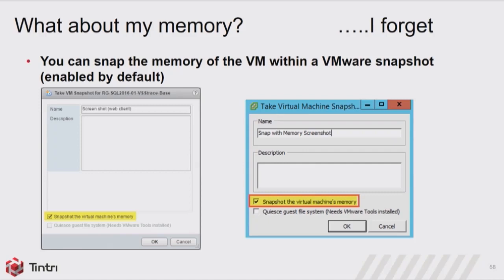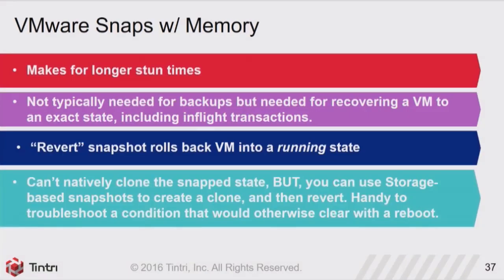Okay. Because it's memory, when you have a problem with memory, you can snap the memory of the VM within a snapshot. It's enabled by default. The thing, of course, is that when you snap in memory, it's going to make your stun time for the VM take longer. We don't like to use it, typically speaking, but sometimes we do. On the bottom bullet point, you can't natively clone the snap state, but you can do storage-based cloning, which is a very important thing, so it helps again for your test dev systems.